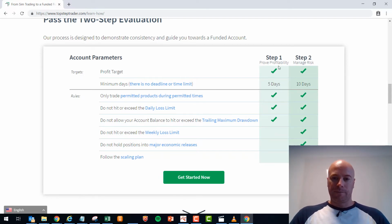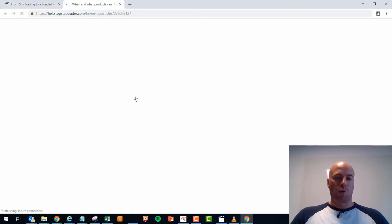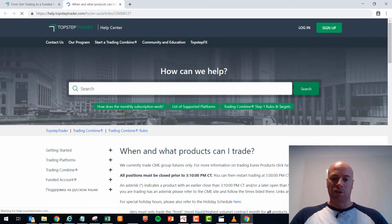Okay, so we have a two-step evaluation, like I said. Once we pass step one, I should say, we then move to step two. And then once we pass those steps, we get our funded account. So one thing I wanted to mention here is that we can only trade permitted products during permitted times. So let's have a look at what products we can trade and when we can trade them.